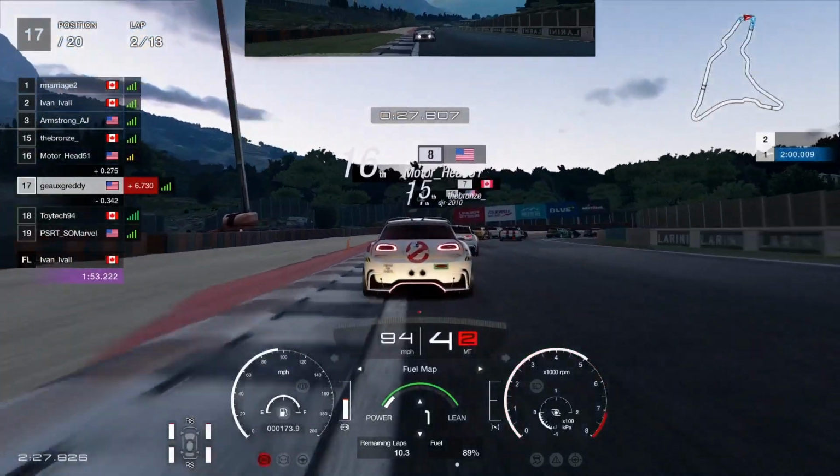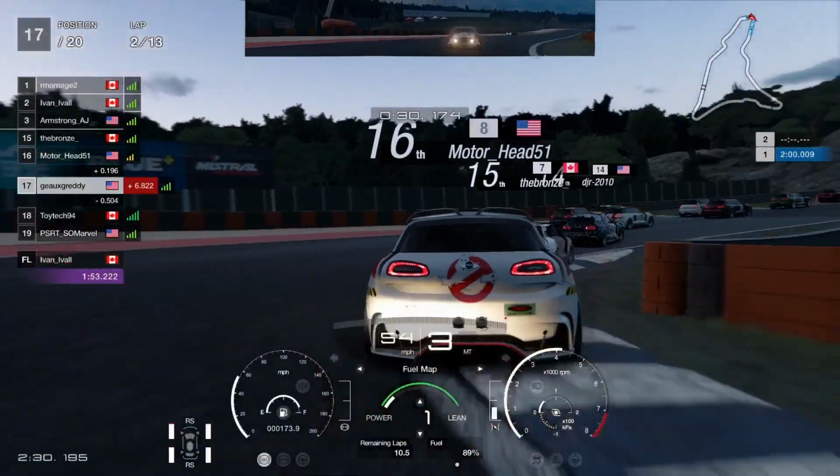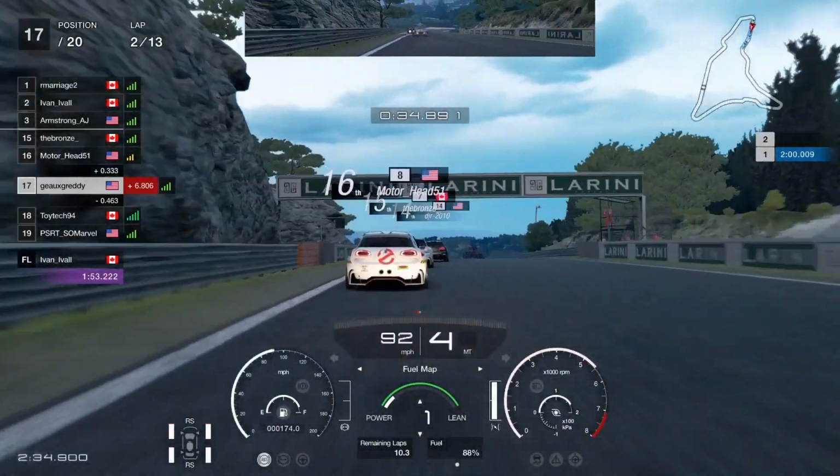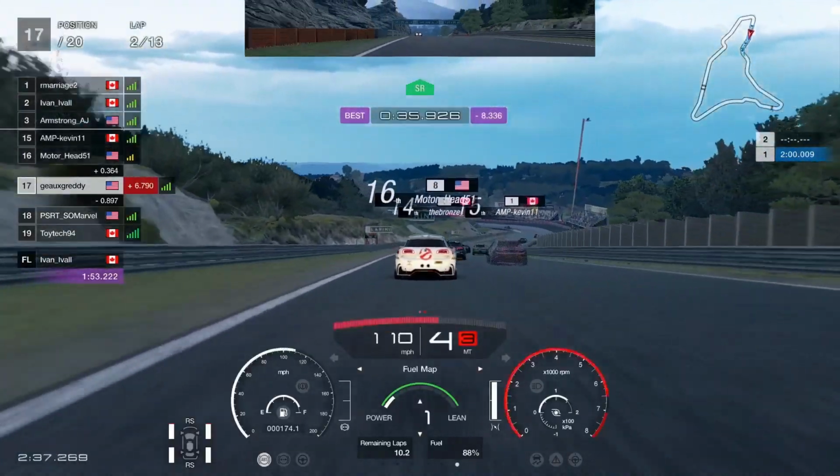So I back off a little bit so I can maybe make a good run in this corner. And boy, he takes that corner a little bit slow there. So just barely touching from behind again. Again, not wanting to kill him. I just want to set up a pass, get by him cleanly.